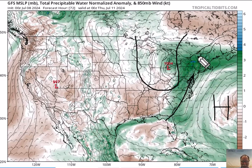And again, this enhances the chance for some heavy rainfall midweek, later in the week, let's say late Wednesday and Thursday, potentially into Friday and Saturday as well, as that frontal system that lines up along the eastern seaboard will be a stationary front, and it'll act as a conduit for lots of moisture to ride up from the south to the north later this week.